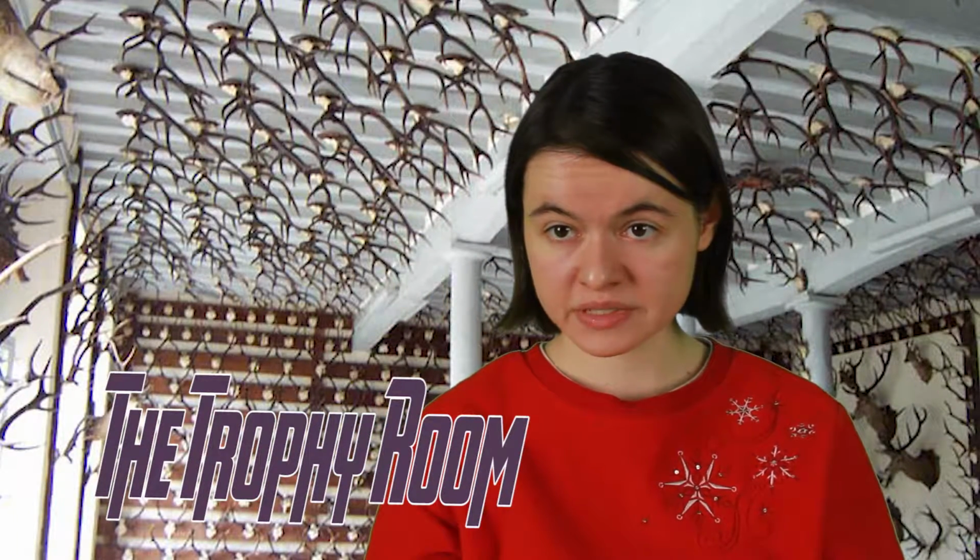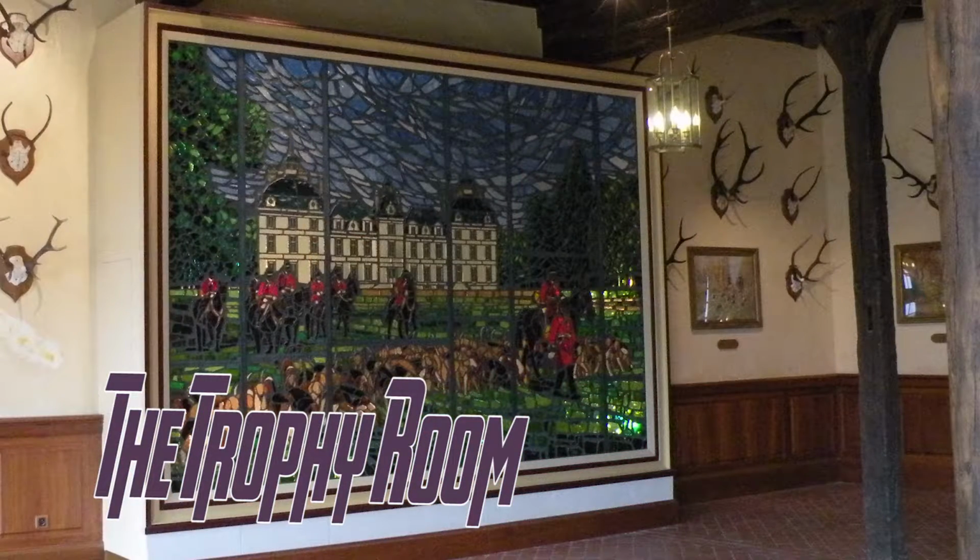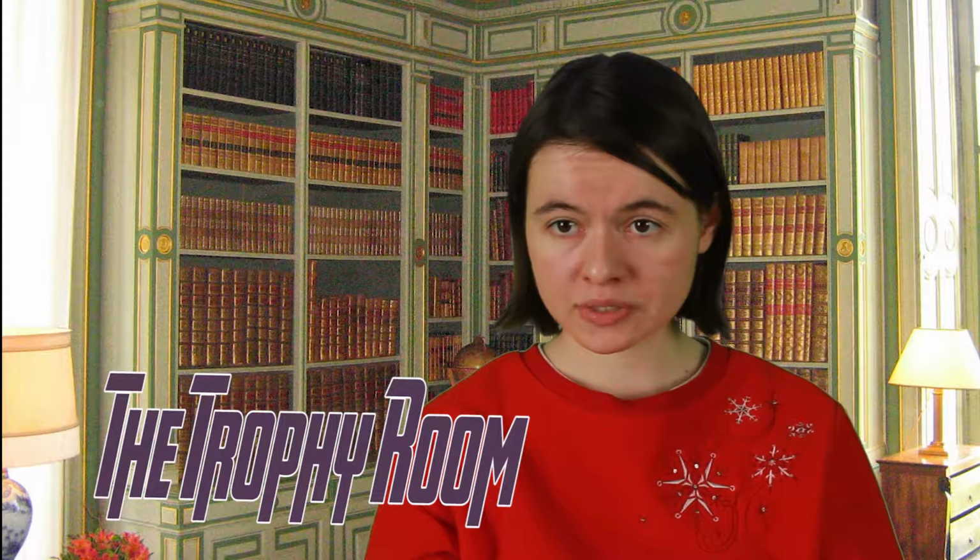The trophy room. The trophy room holds the stunning number of 2,000 deer antlers, a monumental fireplace, and a contemporary stained glass window created by the master Jacques Loire, portraying a hunting party's departure. The room is also decorated with a set of 10 boards representing different phases of hunting.